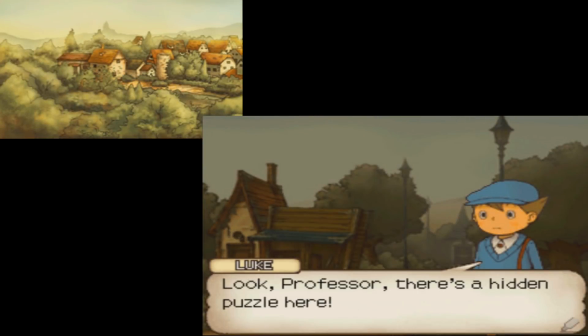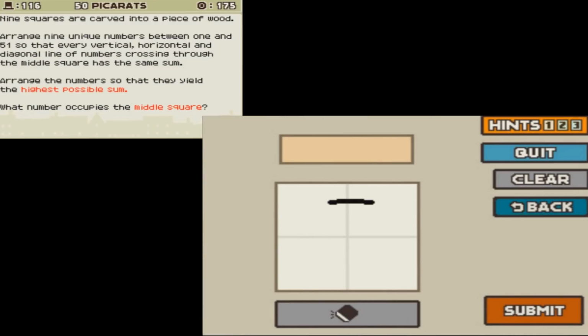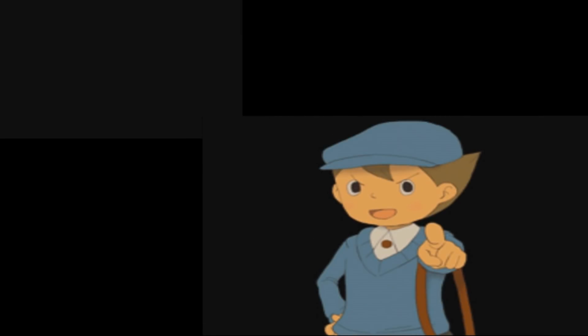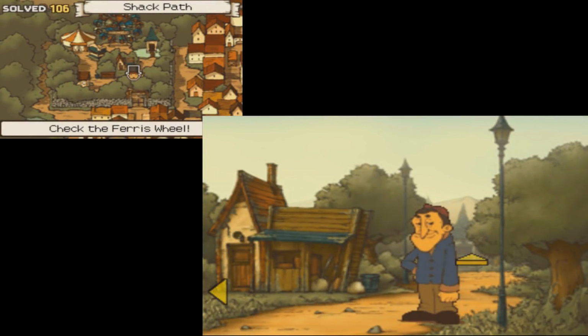That's really interesting. I see, that's what Scotty was trying to trick me into. A hidden puzzle. 116, the largest total. 9 squares are carved into a piece of wood. Arrange it so that you get the highest possible sum. And what number occupies the middle square? 51. I think I've got it. Yeah, 51 occupies the middle square. Layton's apprentice saves the day. You see, that's how it works out. Woo, I got it, just barely.